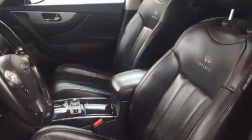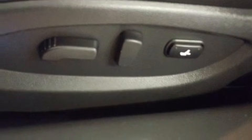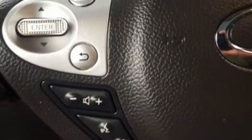Premium sound drives 11 speakers, providing you and your passengers a sensational audio experience. In the event of a rollover collision, side curtain airbags provide additional protection for outboard seated passengers. It also arrives with a Carfax history report, indicating just one previous owner.